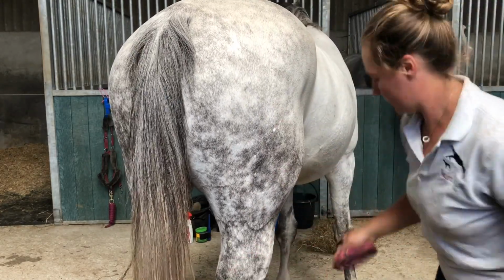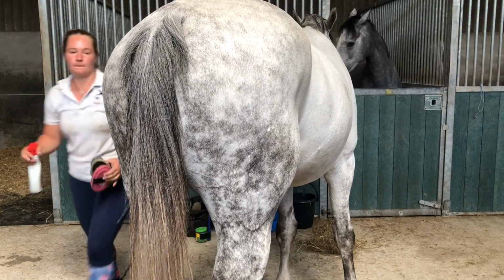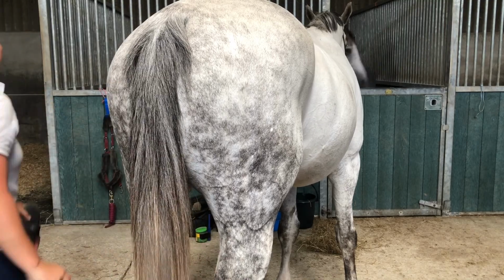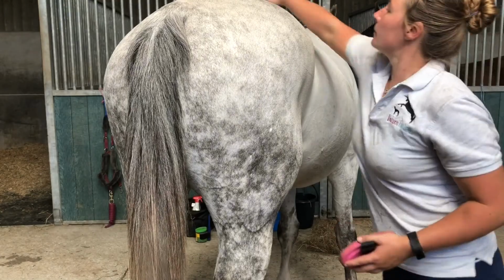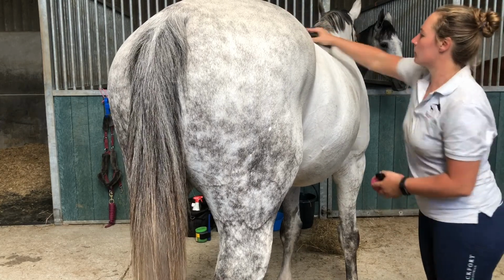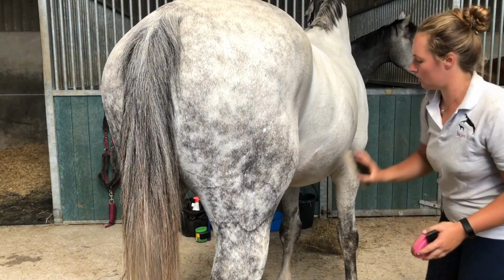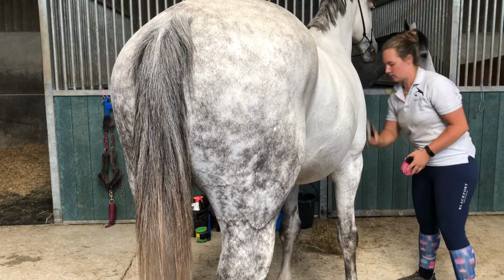I'm yet to find a sensitive horse that doesn't enjoy being rubbed down with that rubber curry comb. It is amazing, because Peaches doesn't like a lot of things, but she really quite enjoys the rubber curry comb. She lets me get all up in her scratches. Quite enjoys herself. So yeah, good brush off with the 3 brushes, and then the curry comb to start with.